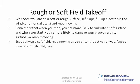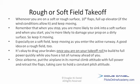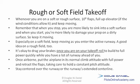Especially on a soft field, keep moving as you enter the active runway, a good idea on a rough field too. It's okay to drag your brakes once you are on your takeoff roll to build to full power quickly while you have a lot of runway ahead of you. Once airborne, put the airplane in its normal climb attitude with full power, retract the flaps, taking care to hold a constant pitch attitude. Stay centered over the runway or the runway's extended center line.